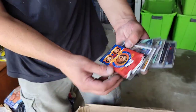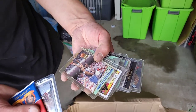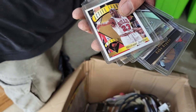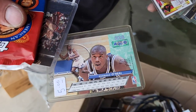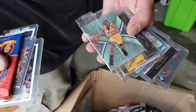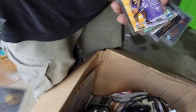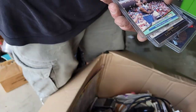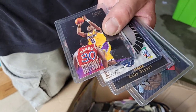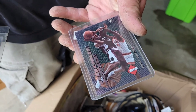More cards. He's got these in plastics though, so you never know. Chris Webber, Shaquille O'Neal rookie card. Is that what that is? That's what it says. Look how young Shaq is on the back. Yep. Michael Jordan. Kobe Bryant rookie card. Shaquille O'Neal rookie card. Oh my gosh. Kobe Bryant rookie cards.